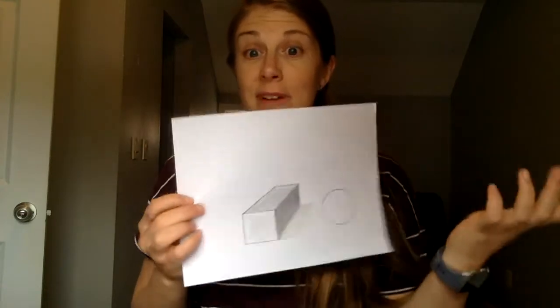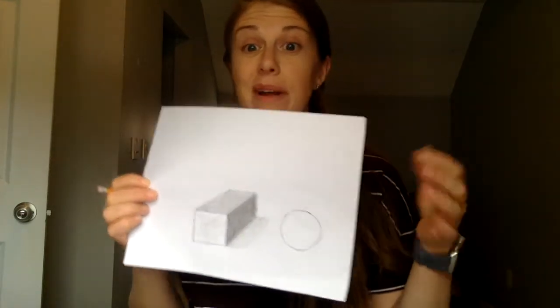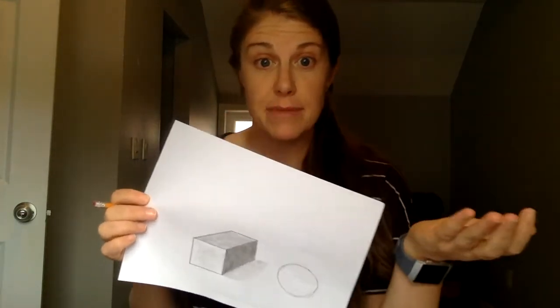And I'm just going to use it to trace a sphere or circle onto, well, it's going to be a circle, and my shading and shadowing are what's going to make it appear to be a sphere. So I've got my circle here, but really all it is right now is a circle. So I need to do shading and shadowing to make it come to life.